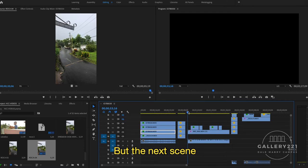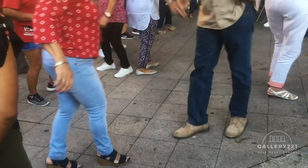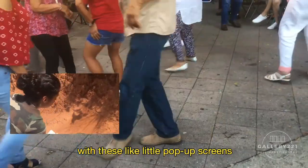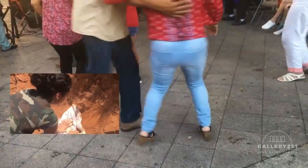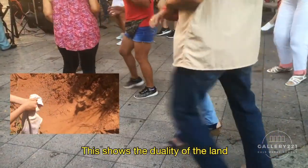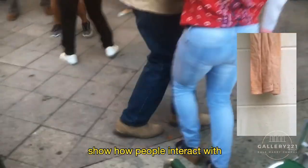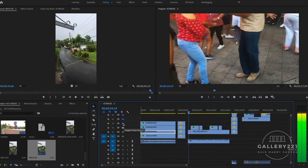With the next scene, I wanted to show the environment with people, showing the feet moving and dancing and music with these little pop-up screens of someone interacting with soil. This shows the duality of the land, and I'm really attracted to visually showing how people interact with different parts of the land, specifically the land of Puerto Rico.